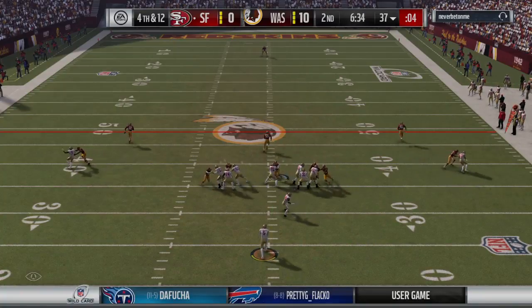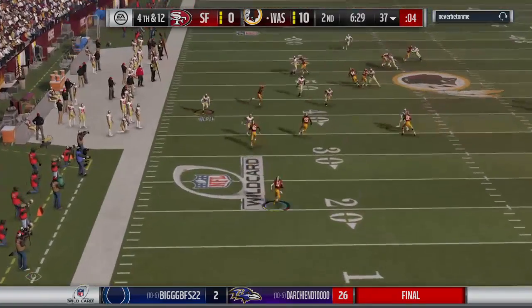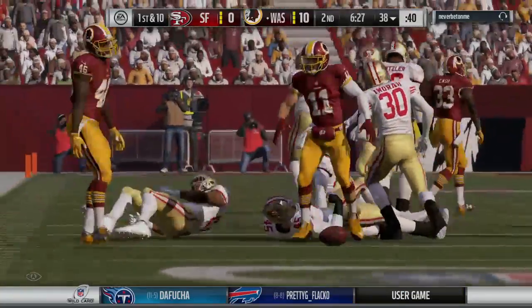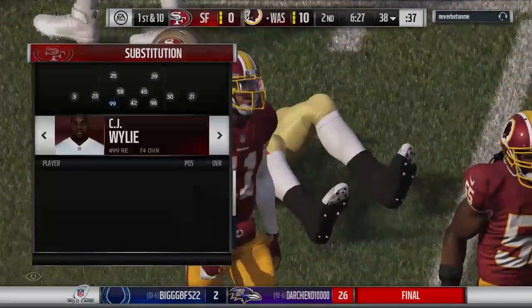Time running out here on the play clock. And he'll get this away into the icy winter air. With it is Jackson. A very nice job on the run back there. He'll get 23 yards all told. And the Redskins will take possession with a 1st and 10.